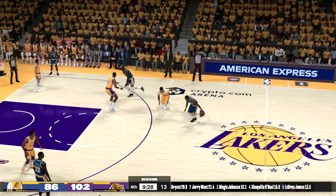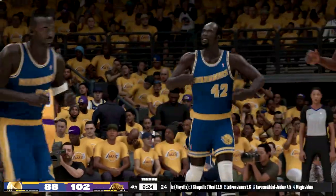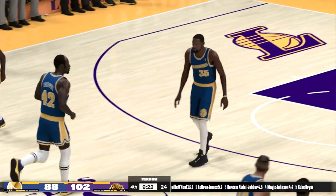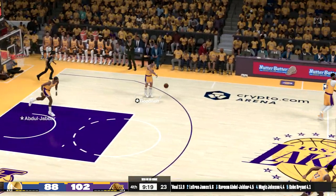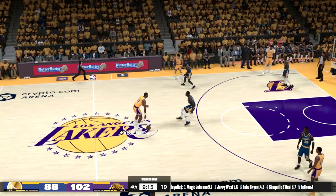Over 2.5 minutes in the books here in the fourth. Thurman. And he dunks it down. Nice job hitting him right in stride. Excellent play. Boy, we're seeing inspired play out of them. And that's certainly reflected in the score.